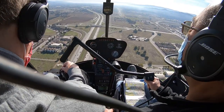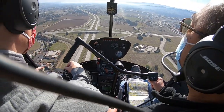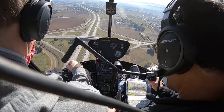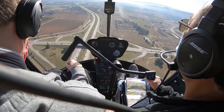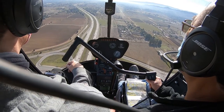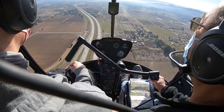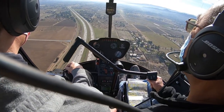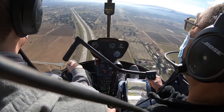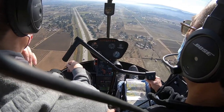San Martin traffic, helicopter 2900 Hotel, 3 miles to the east, straight in approach to 14, San Martin. And in flight in the helicopter, there's a couple of aircraft in the pattern at San Martin. Okay, then if there's a couple of aircraft in the pattern, I should enter, I have to cross midfield then. No, we are still on.